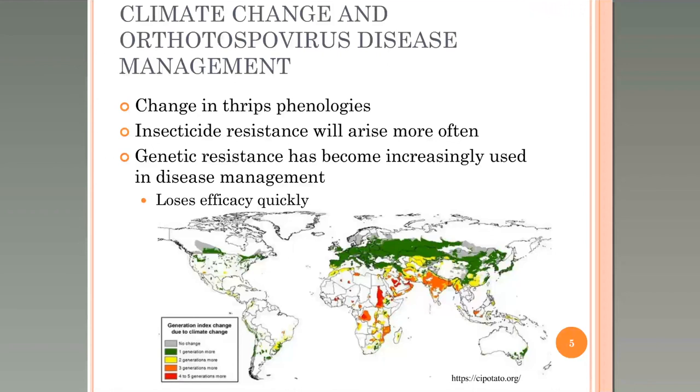And therefore, more generations means that we're going to see an increase in insecticide resistance in the thrips, and also we'll see genetic resistance becoming increasingly used. But we're also seeing that the genes, the Tsw and SW5 gene cluster, are losing their efficacy rather quickly. In California, it's already been reported that there are resistance-breaking isolates for both of these, I think mainly the Tsw gene, in many places, and that may be because it's a warmer, drier climate.